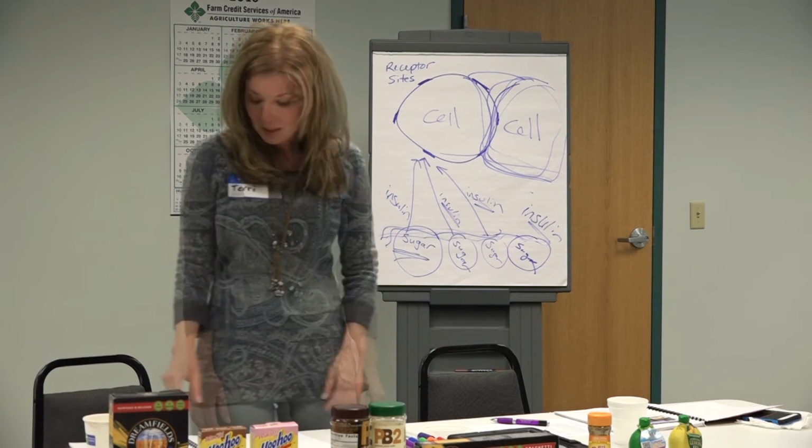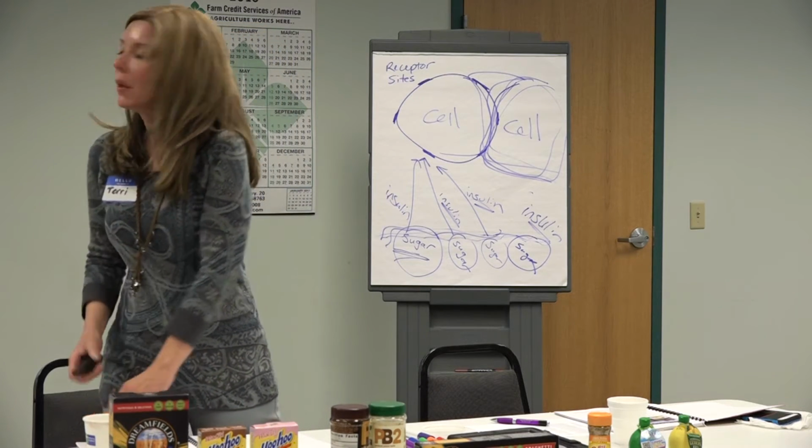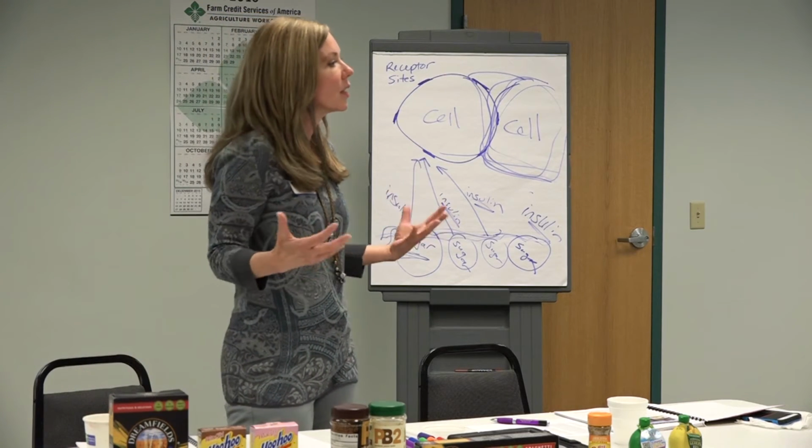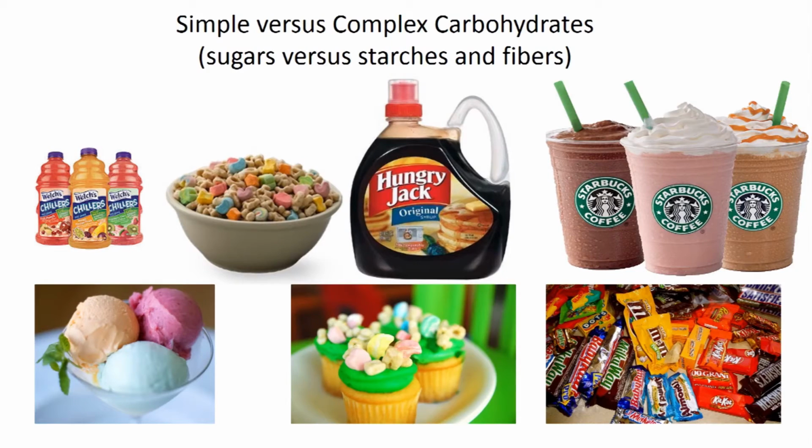Okay, all right, so when we were talking about the kind of food that turns into blood sugar really fast, what do you think these kind of foods do? Do you think these turn into sugar fast or slow? Huh? Ice cream. Well, I think there's some ice cream up there, yeah. What do you think? Fast or slow?